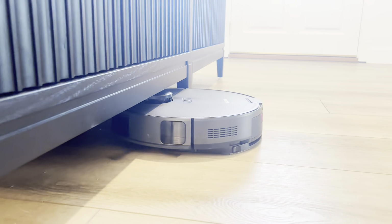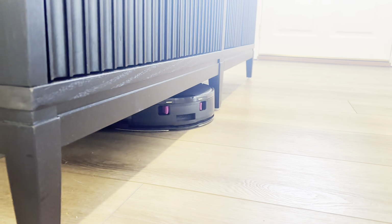So once it's done running, it will take itself back to the docking station. It completely self-empties itself, so you don't even have to worry about that.